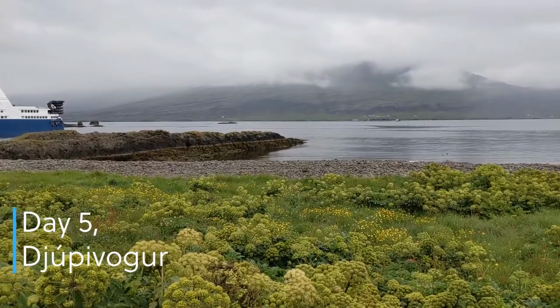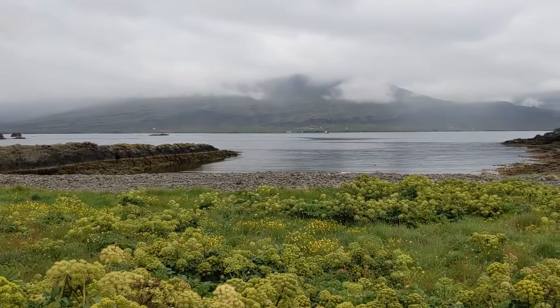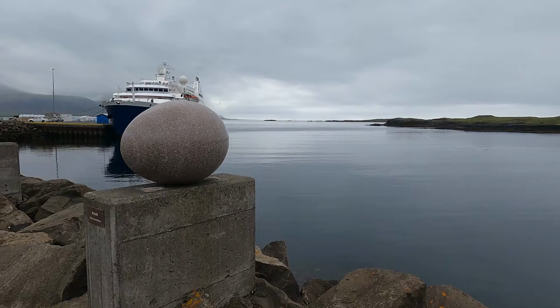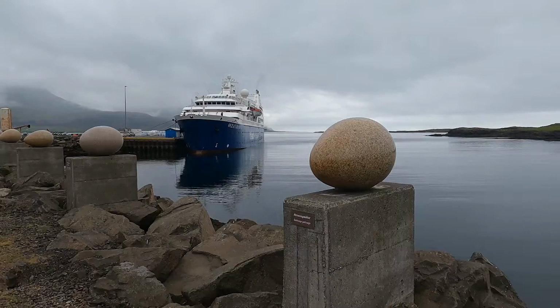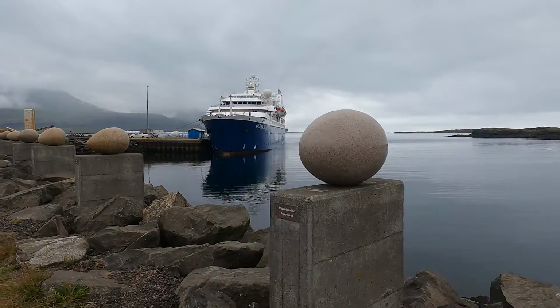On day 5, we made our way along the East Fjords towards Hof. We began the morning walking around the small fishing village of Djúpivogur, where we had slept the night before. It's also home to an art installation called The Eggs of Mary Bay, in which the artist constructed granite replicas of the eggs of the 34 nesting birds in the area.